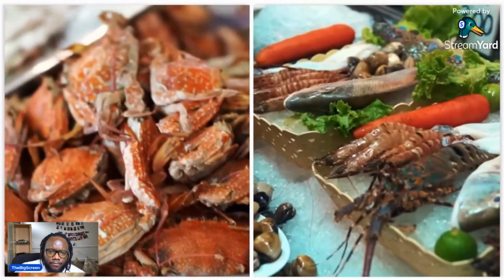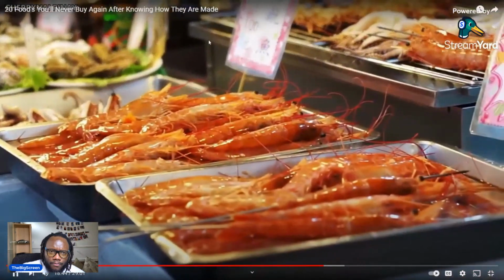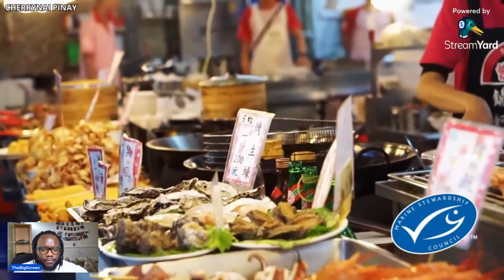To make a more responsible seafood choice, consumers can seek out real crab meat or other seafood options that are sustainably sourced and certified by organizations such as the Marine Stewardship Council, MSC.